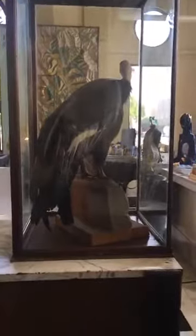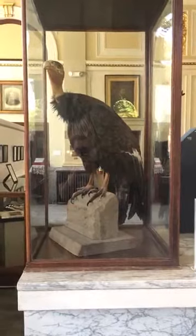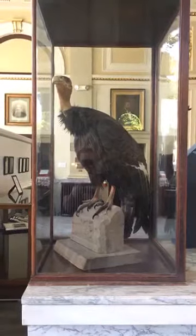This is pretty cool. This was put up right before we reopened last week, so not many people have gotten to see him. But this is Charlie. He's a California condor. Sorry, the reflection is kind of funky because of the lighting. There he is. So Charlie is very, very old. He was taxidermied in 1899. And he's a California condor.